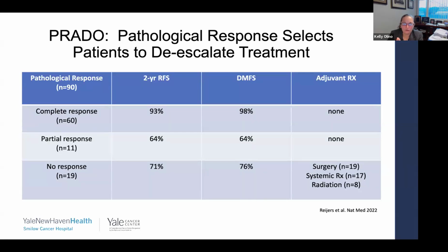Again, none of them had adjuvant treatment. Less of a number had just partial responses, but their recurrence-free survival was less, as well as their distant metastasis-free survival. So again, identified a different patient population here, and the same thing with those patients who were non-responders.